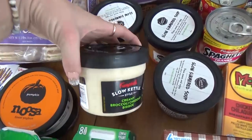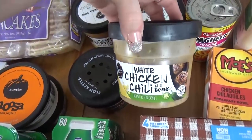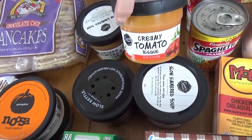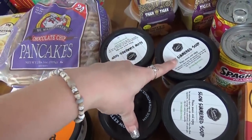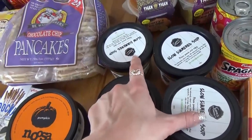So for me, I got the broccoli and cheddar flavor. For my husband, I got the white chicken chili. This one's gluten-free. And then I also got a creamy tomato one for myself, and then the chicken tortilla one for my husband. So these ones have a lot of gluten, there for me. These ones are gluten-free, they're for my husband.